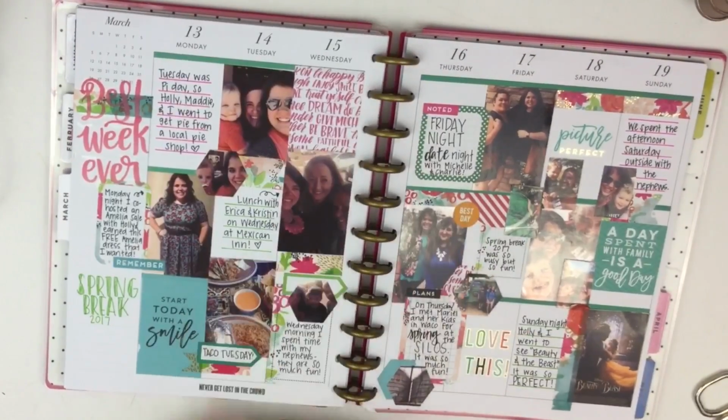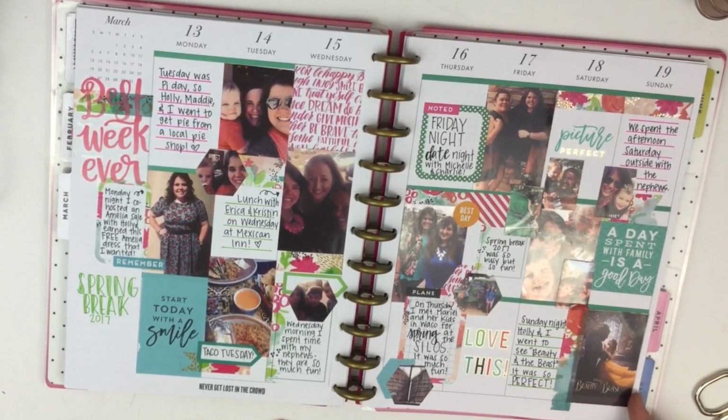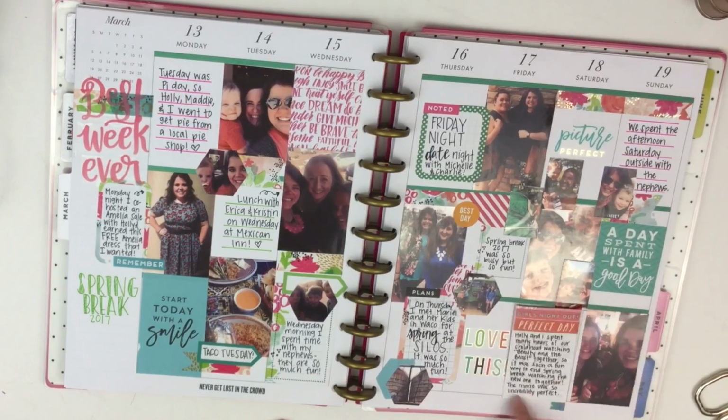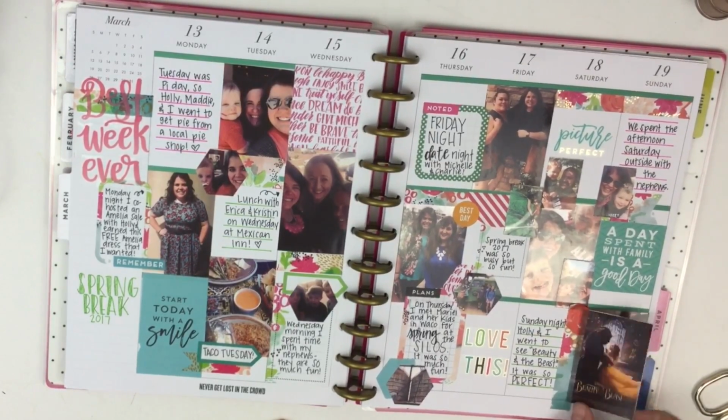This week was spring break, so I went with another floral theme. My favorite part about this spread is right here, the Beauty and the Beast photo, where you can flip it, and it's a picture of me and my sister at Beauty and the Beast. I really love that little trick that I did there.